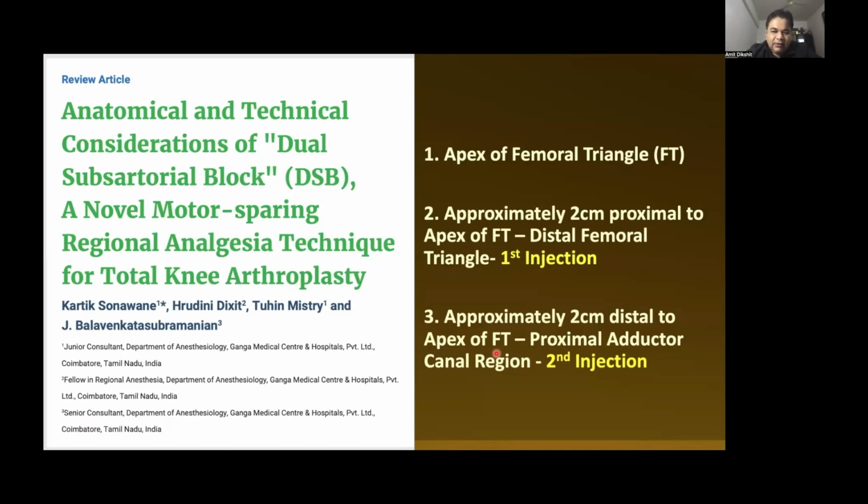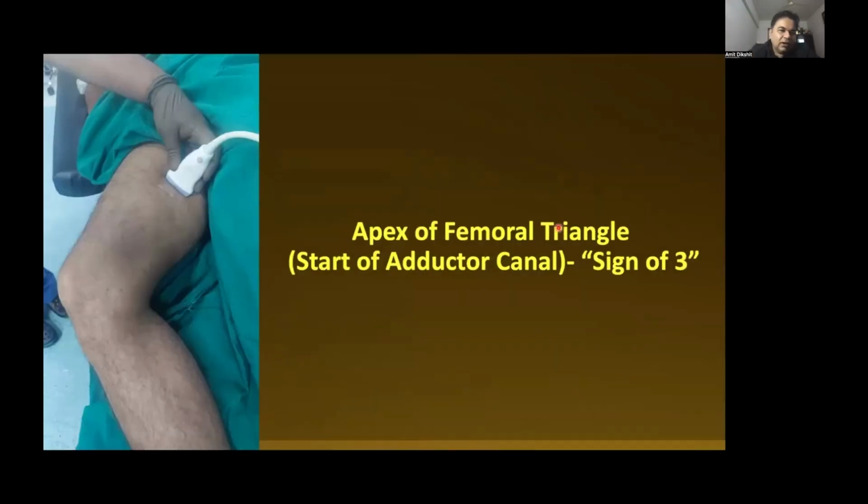So IPACK is the strategy, but definitely the nerve to vastus medialis is very nicely seen with this first injection site, which is the distal femoral triangle. So I think in some patients where surgeons are not allowing us to do IPACK, dual subsartorial is still one of the very good strategies.